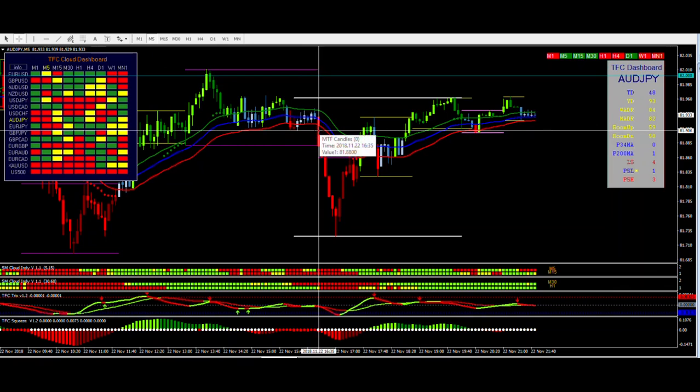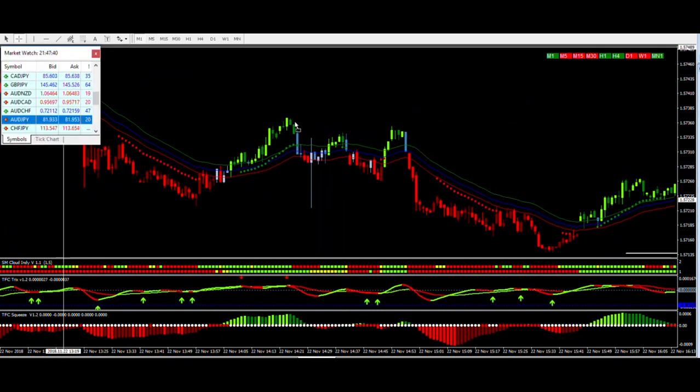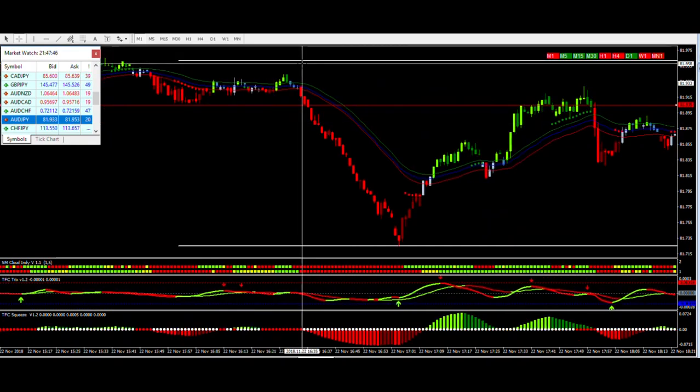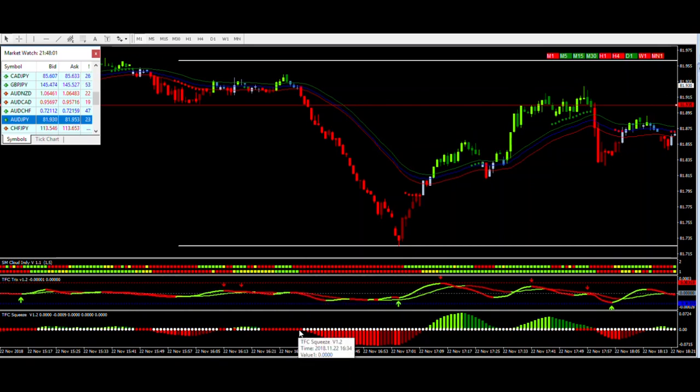Everything's red. If we go to the 1-minute chart, at the same time, about 16:35, 16:40, you can see you've also got a 1-minute squeeze at that time, breaking that low there, on the 1 minute. Can you see everything's red? Below the wave, red candles, red cloud, red tricks, red bars that have fired off. A 1-minute squeeze and a 5-minute squeeze at roughly the same time on the Aussie Yen.